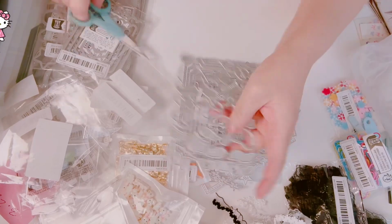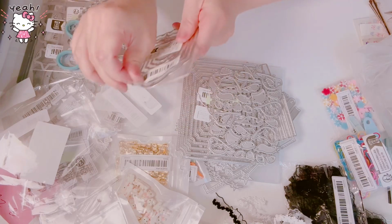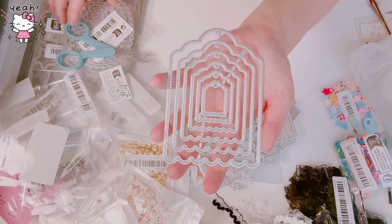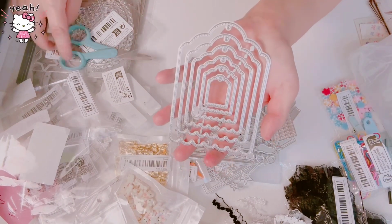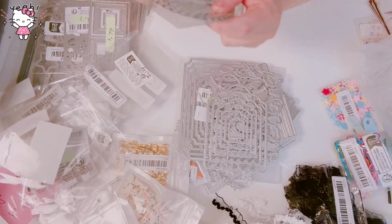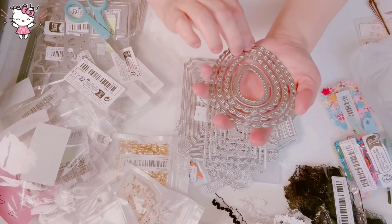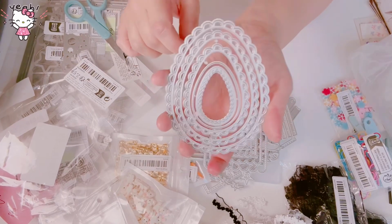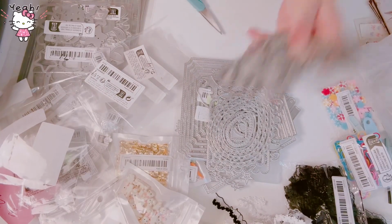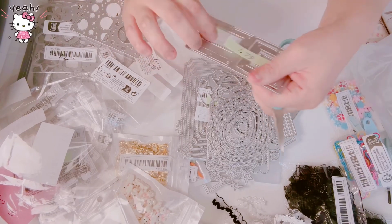I got those. I got this tag layering set here for $2.14. Very pretty. I just love the scallop, arched, beautiful size. Very happy. This is something else. This is $2.54. And these are layering scallop eggs. Good size. These two I'm so sad about. This one was $1.79. I thought this was gonna be a big one.